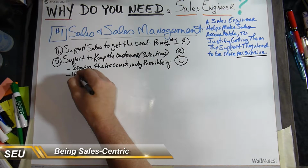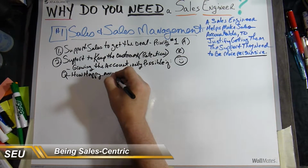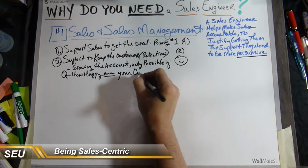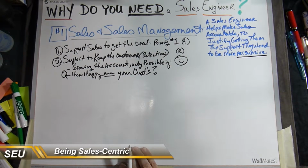So ask yourself, how happy are your customers? Are they so unhappy that you're not going to get any of that money on the table? They've taken it off the table?